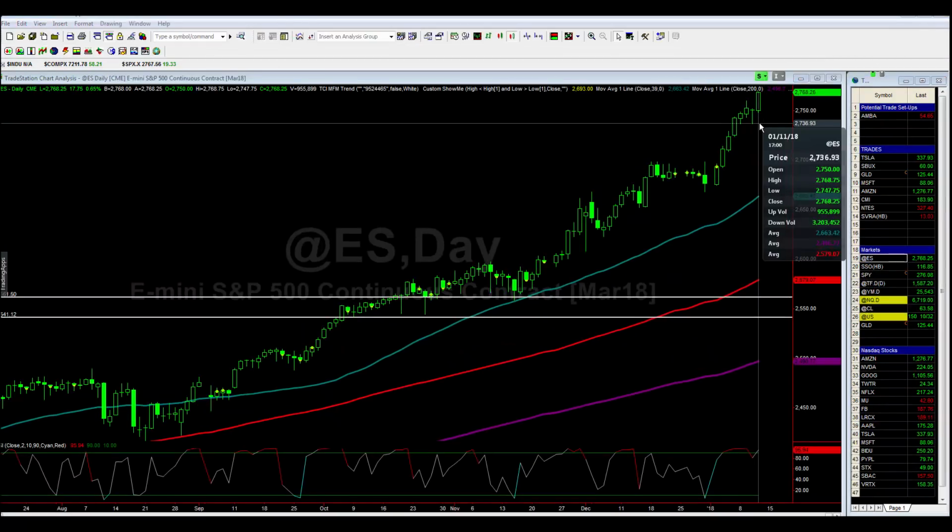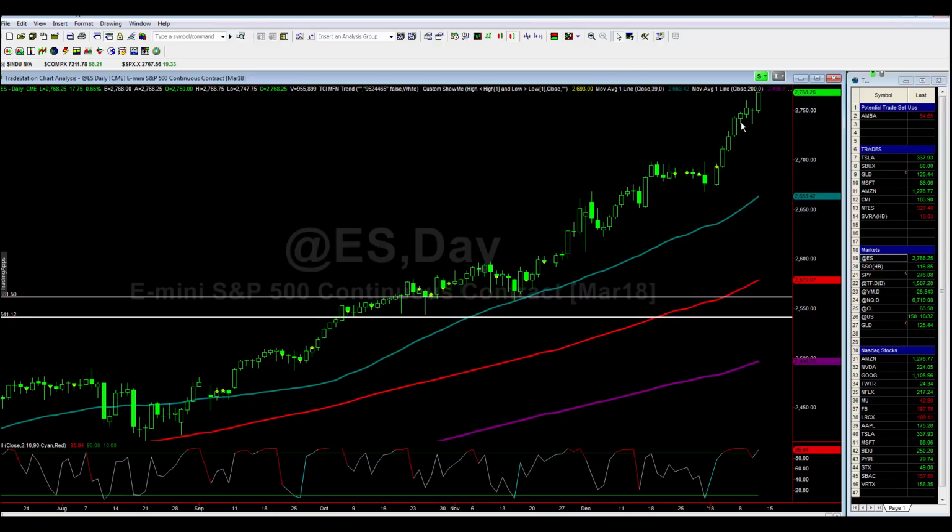Take a look at this market, folks. Just straight up, not only from the beginning of the year, but since Trump got into office, this market has been parabolic, to say the least. So extremely, extremely strong market.